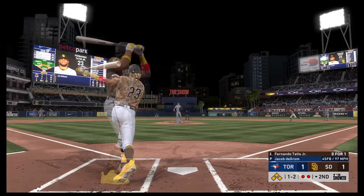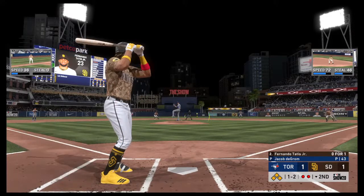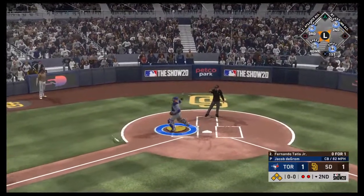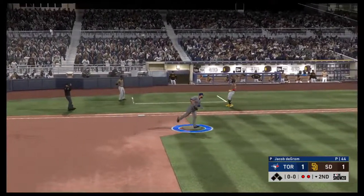And it's fouled away. 1-2. Here it is. Swing and a miss at one in the dirt. Jansen corrals it, throw to first, and that gets him out of the jam.